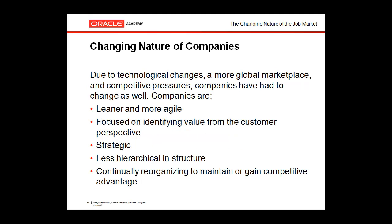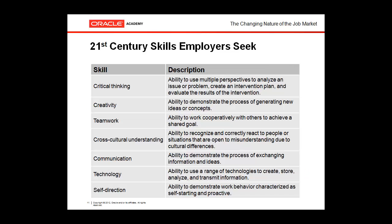Due to technological changes, a more global marketplace, and competitive pressures, companies have had to change as well. Today, companies have fewer employees. However, each employee is more agile. That is, they are each capable of performing different and specific tasks. Companies are more strategic and look at business value from the eyes of the customer. Companies are less hierarchical and are always changing to improve and gain an edge. These companies are looking for employees who are capable of working in this new world, employees who can adapt to change, who are creative, thoughtful, innovative, and technologically literate.